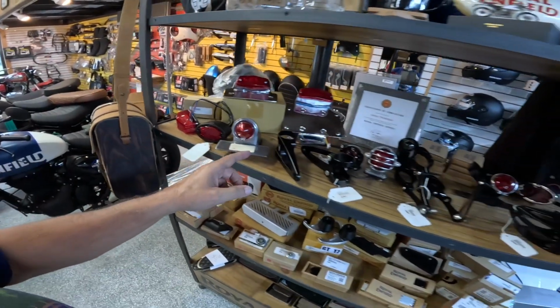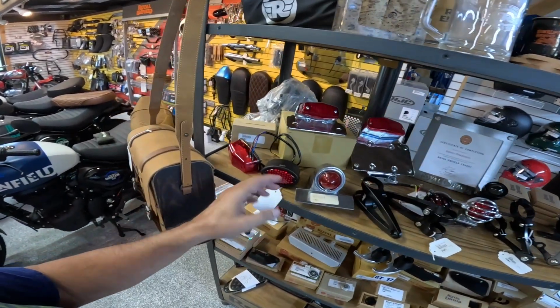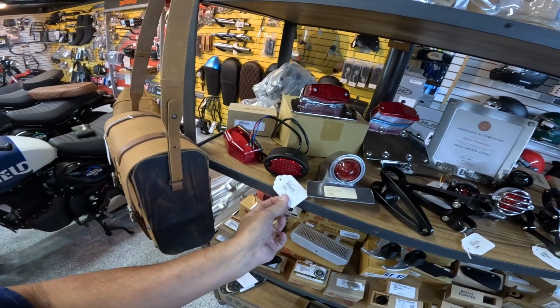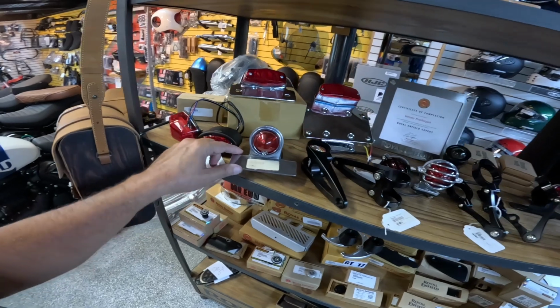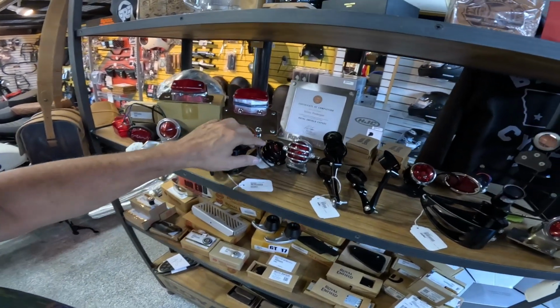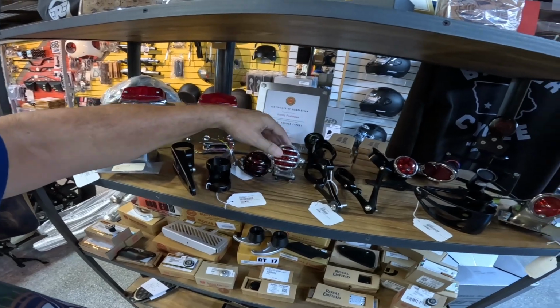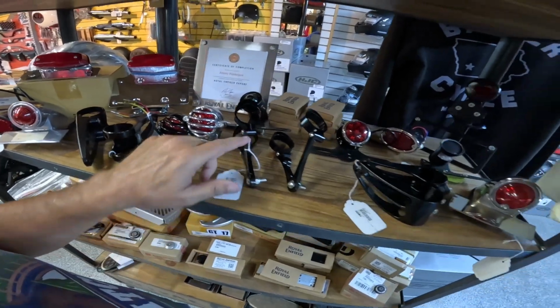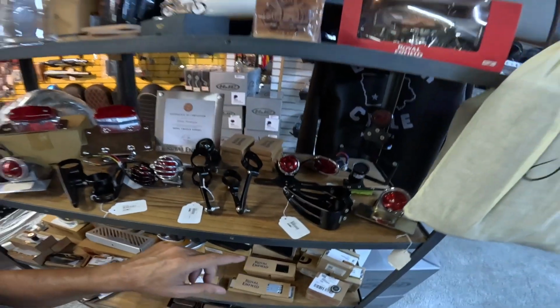Check out these taillights. Just a whole slew of these really neat Diablo. Oh, look at that. That taillight, $54, $55. I like this. They just put this on one of the bikes. We'll do a video about that real quick. These very retro looking, old style. Headlight brackets, what brand is that? Diablo headlight brackets. You know, all kinds of neat stuff here.